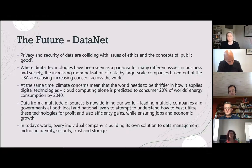a group of us in the computer science team sat down and thought, well, what is the future? We've got all of these great technologies out there, from blockchain through to AI, through to machine learning. How do we bring them together in a way that is really going to shift the dial for Europe in particular, but also these SMEs? And there were some other issues that my colleagues were also quite concerned about. So we created a pretty grand vision that we call DataNet. And DataNet for us is to do for data what the internet did for communications.